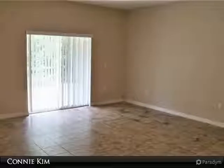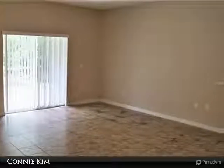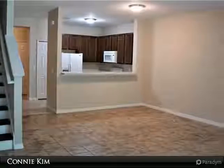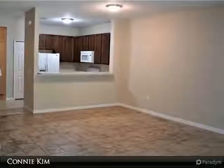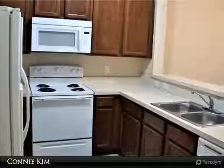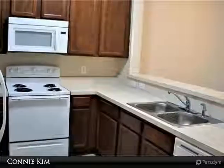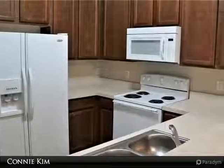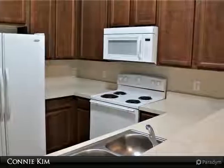Featuring an open floor plan, all bedrooms upstairs, you will find a spacious living room and covered porch with storage room. Master bath features double sink, separate shower, and garden tub. Community amenities include playground, fitness center, swimming pool, and outdoor picnic areas. Water and sewer is included.